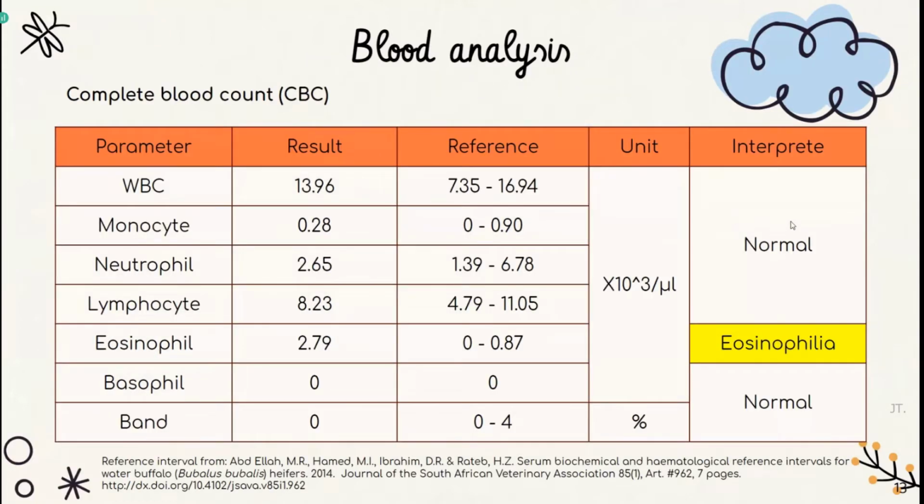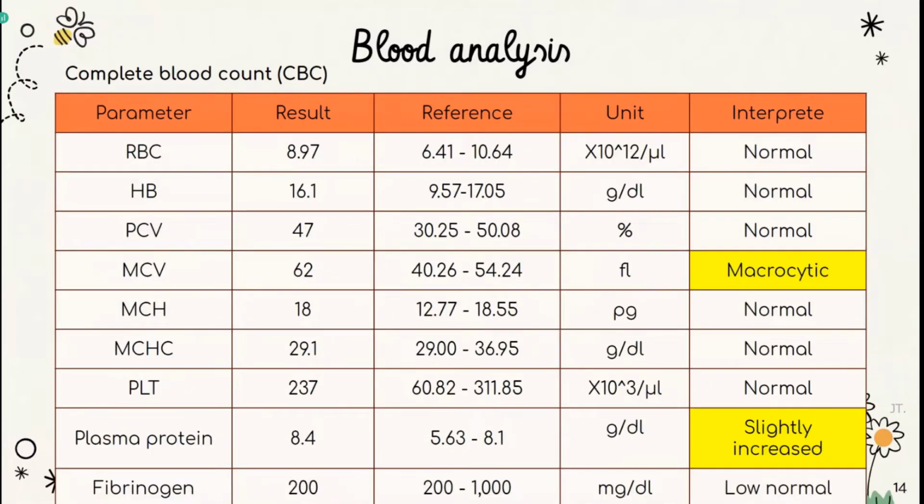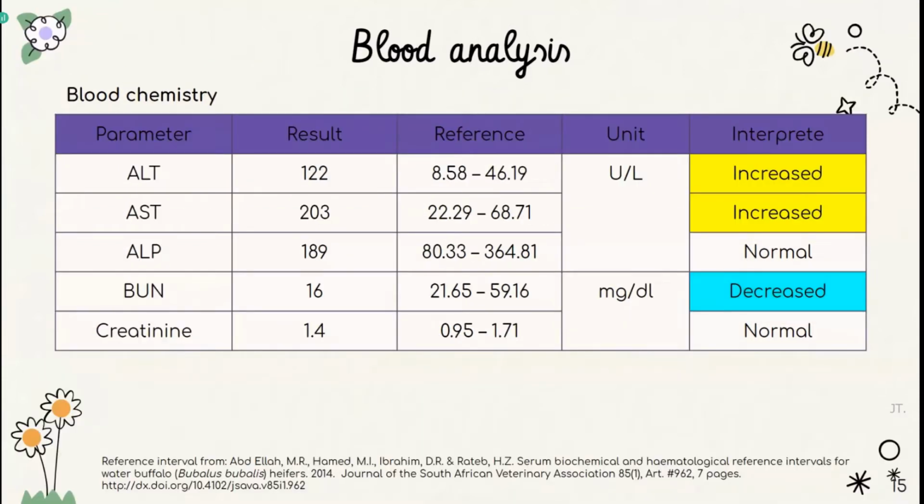From blood analysis, the complete blood count or CBC result was found high eosinophil, or eosinophilia. Increased mean corpuscular volume or MCV was interpreted as macrocytic. Moreover, there was slightly increased plasma protein. In blood chemistry, alanine aminotransferase or ALT and aspartate transaminase or AST were increased, while blood urea nitrogen or BUN was decreased.